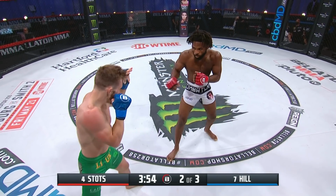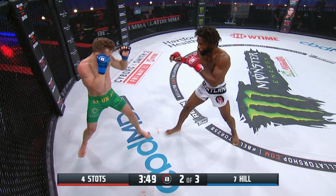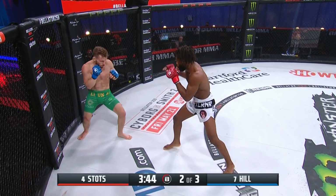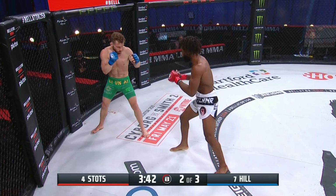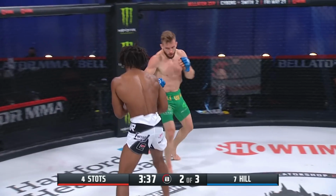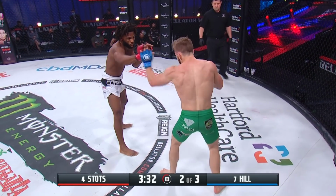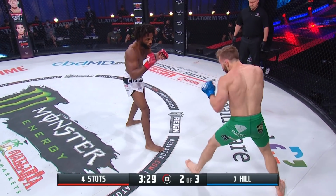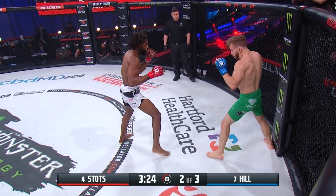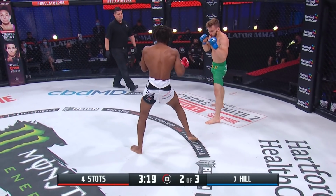350 left. Let your two go. Let your two go. Yeah, come back up, down, down, up. Yeah. Yes. Right, left hand by Stots connects again. And Hill momentarily went southpaw back to orthodox, and Josh Hill has to find a way to deliver an uptick in his offense, John. Yeah, he's definitely got to start turning that RPM level up. Body kick by Stots. It's a clean body kick by Raufeon.